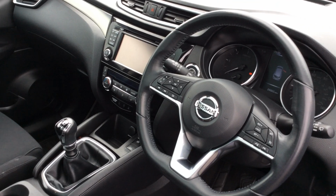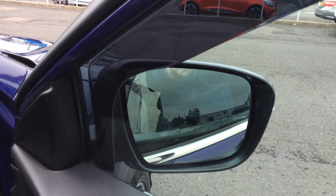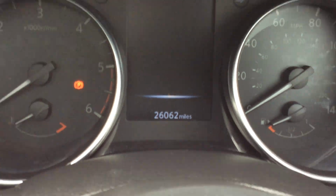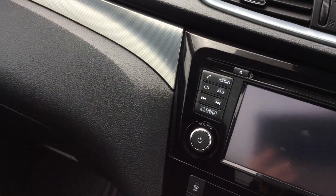And here we are inside. It's a manual 6-speed, as you can see. It's got electric mirrors. It's got folding mirrors as well, which is a good feature. And it's got electric windows front and rear. Let's jump in the car. Don't know if you can see that, 26,062 miles. Super mileage. It's got the electronic handbrake.